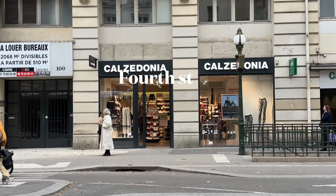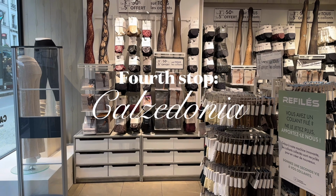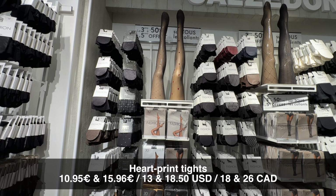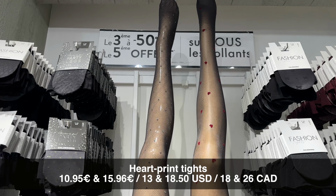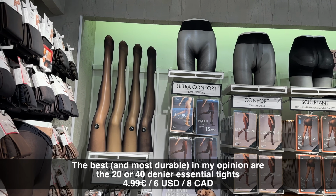And I don't think I can talk about Intimissimi without showing you its sister store, Calzedonia, which has been my go-to for tights and socks for years. I can't even tell you how relieved I was to discover this store because I love to wear skirts and dresses in the winter, and it was driving me nuts to spend $30 on a pair of tights that would rip on the first wear.